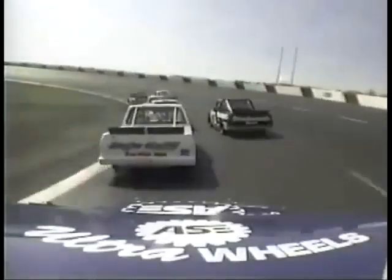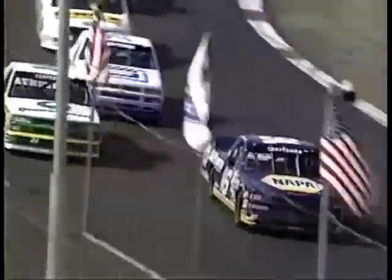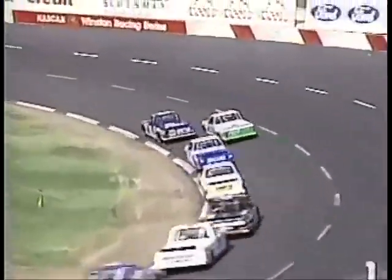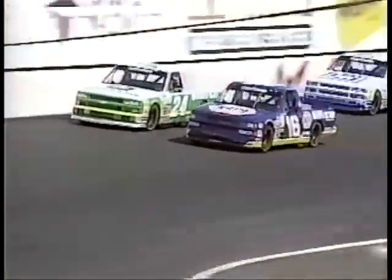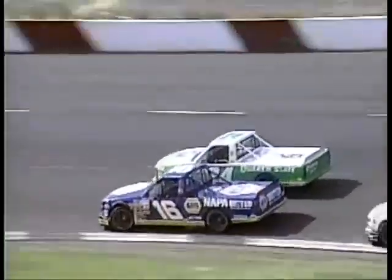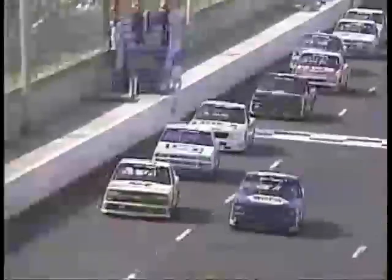17 failing to start. Jerry Robinson's truck did not fire. They were pushing it to the garage area. Everybody else is on the way as Sprague now challenges for the lead and challenges for the series point championship if he can do it. Sprague enters the race in the 24 truck, just third spot, 22 points behind second place Skinner, and then 128 behind the series point leader Hornaday.